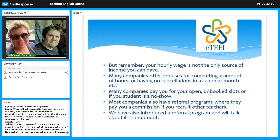So I don't want you to just look at the hourly rate, because there are so many more ways you can add to that. Many companies now pay you for open or unbooked slots as well. For example, at the beginning of the month, you get sent a spreadsheet and you say, I want these hours on these days, and you click on them and book your slots. Now it is the company's job to fill those slots for you. And if they can't fill them with students, then they have to pay you for your time. Some companies will pay you your contracted rate, others will pay you a fixed salary, and others will pay you a percentage of your hourly rate. It really varies from company to company.